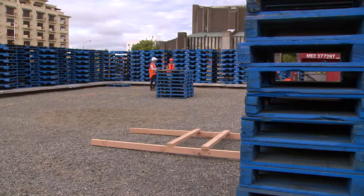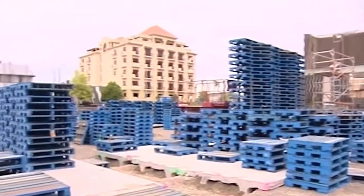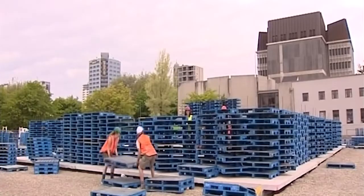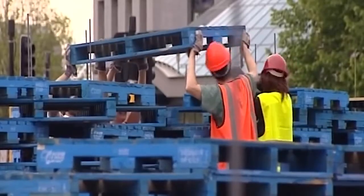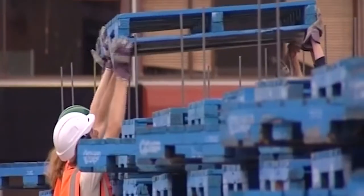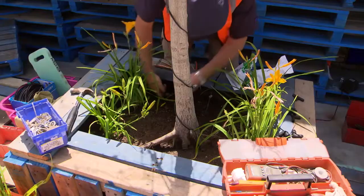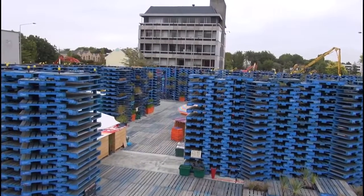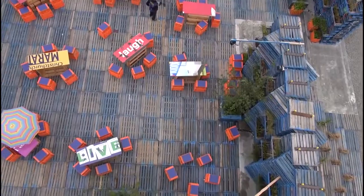So the build started with a test wall, and that worked. Across 4 weeks, 250 volunteers came along, and I think it was something like 2,700 hours of their time they gave us, and we put together this fantastic structure, this building made from 3,000 CHEP pallets.